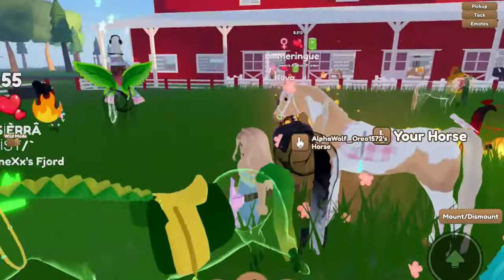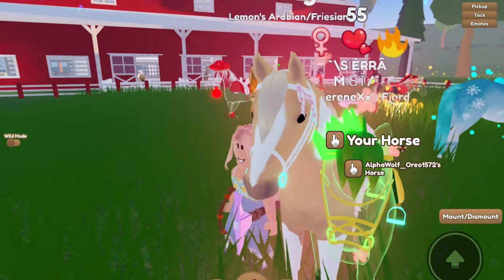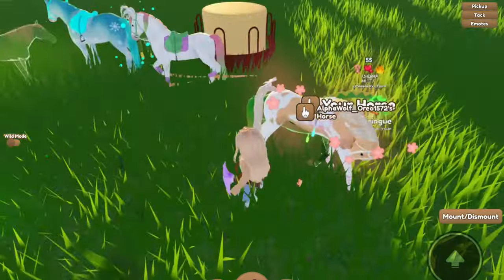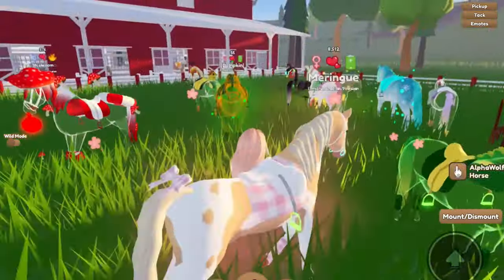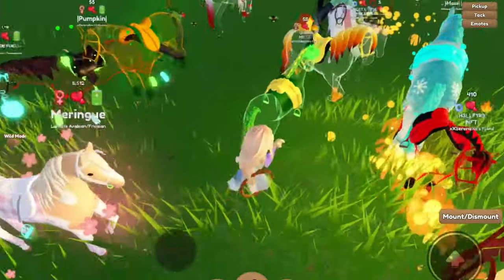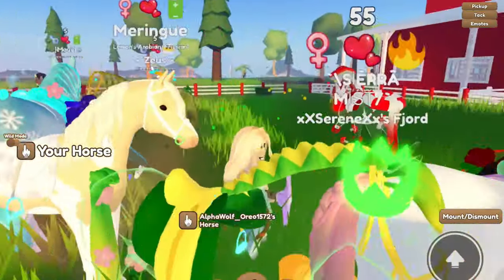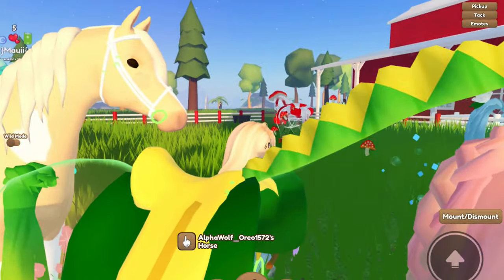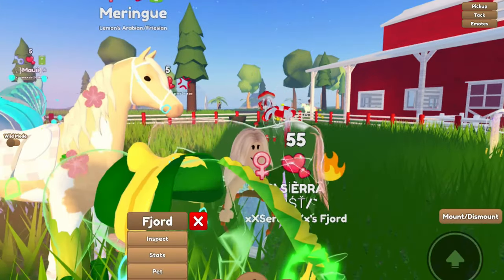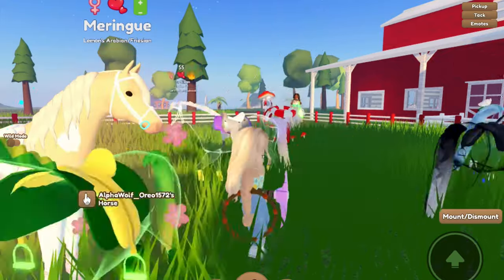And then we have, here, let's see, this one. Okay, Sierra Mist. Oh my gosh, meringue, get out of the way. And it is a green fjord horse right there. Oh my gosh, the fade dyes look super cool on the fjords. You can see, with this heart mane right there, it does half and half. That is super, oh, funeral band, sorry.